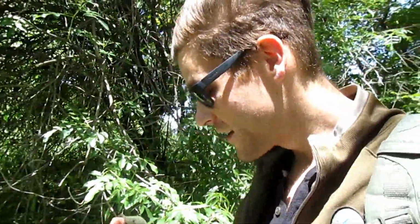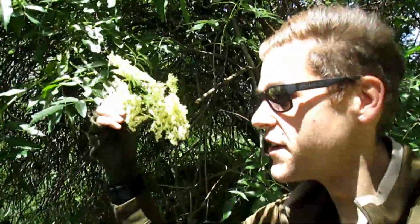And the berries are actually not ready to eat yet. Right now, the blue elderberry in my area is flowering, but there's something really cool. You can actually eat the umbelled flower cluster of blue elderberries, and it tastes amazing. And what we're actually going to do today is make elderflower fritters with these guys right here.